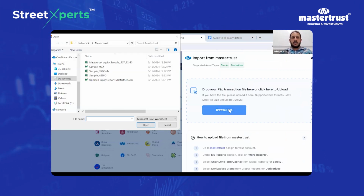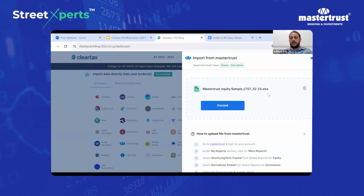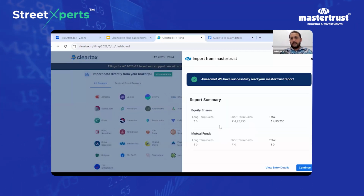Here I'm taking one file, the Master Trust sample file, which we have used for testing. This is how the data looks. It is successfully imported.